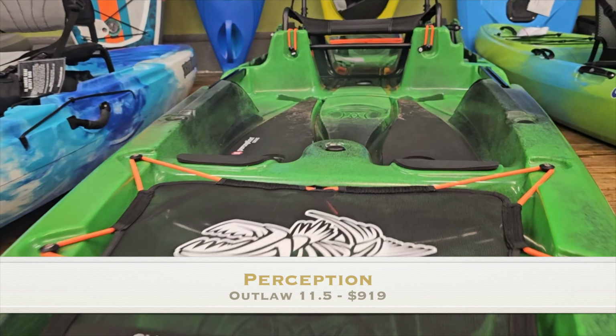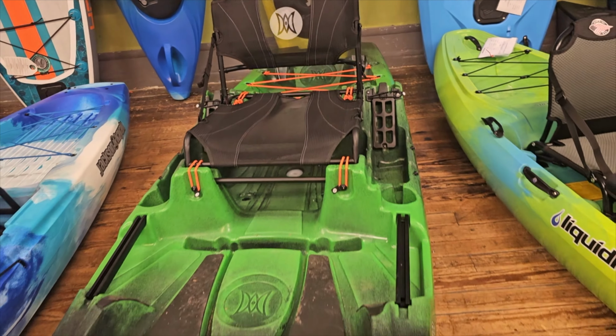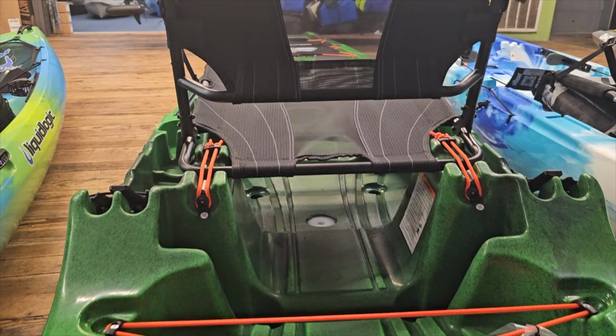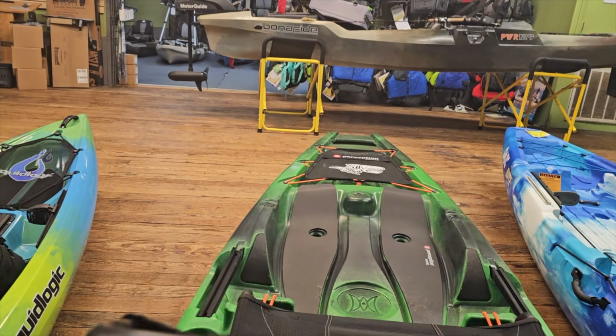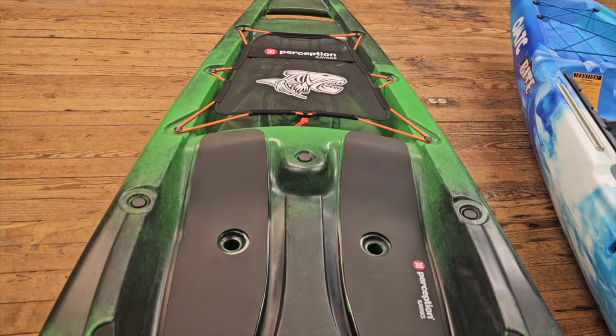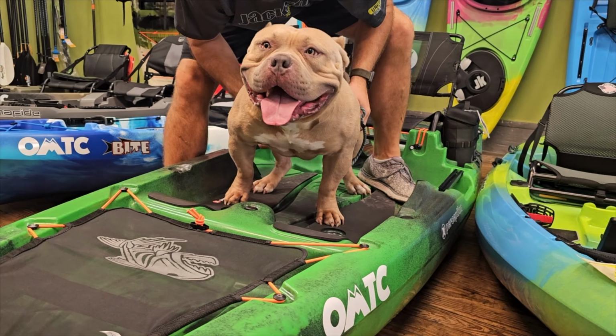So the number 2 kayak on this list is going to be the Perception Outlaw. The Outlaw is known by anglers and floaters alike as a great beginner fishing platform, but it's also known for that really good stability and that open deck space that a lot of anglers and floaters alike love to have. For the same reason, you're going to love having a dog on this, and the dog is also going to like this because you do have a padded deck.